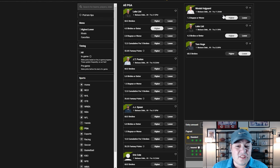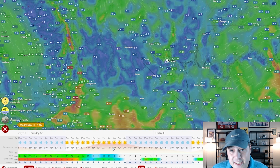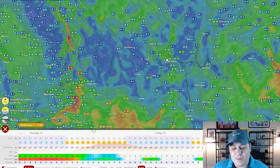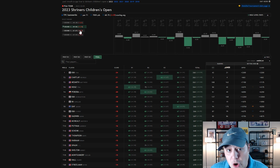Next up, we've got Luke List over birdies. So on the flip side of the AM wave being a little bit windy, the PM wave looks pretty divine. From about noon onwards, the wind gust and the sustained winds drop about 5-6 miles an hour. While it's not going to be perfect conditions, it's not going to play a whole 2 strokes harder. Maybe it plays like a stroke and a half under par.